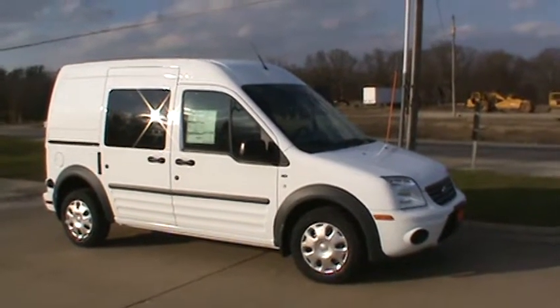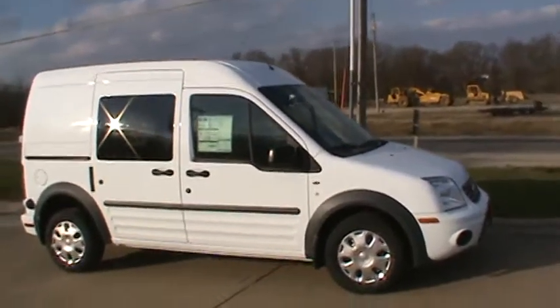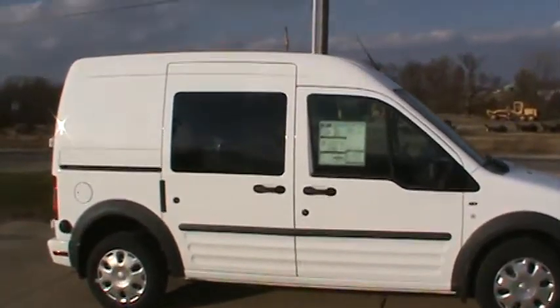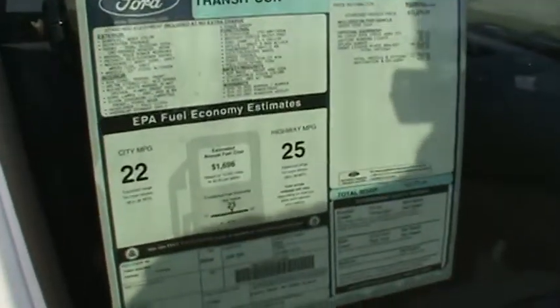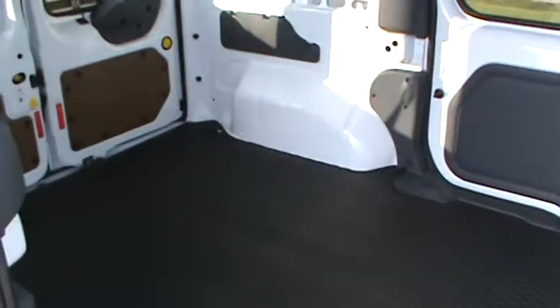I wanted to show you the new 2010 Ford Transit Connect. This is a nice commercial solution for your plumbers, electricians, delivery people. Ford has come out with this new Transit Connect with a stress on fuel economy. This is a nice delivery vehicle that gets up to 25 miles to the gallon on the highway. Once again, commercial solution. They're after the cargo van market.